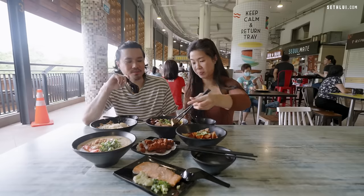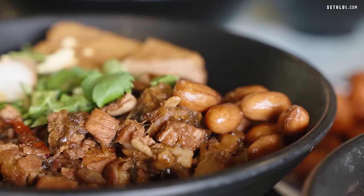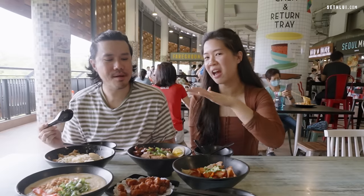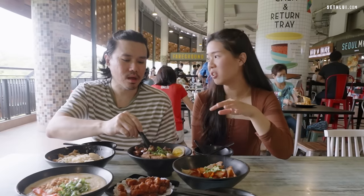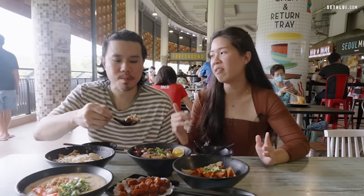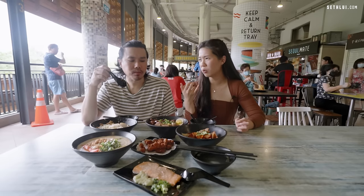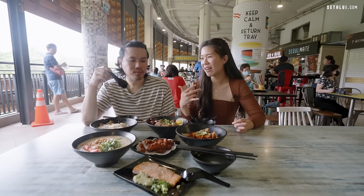I have to say, the pork really got the ratio of fat to lean really well. I always benchmark every lor bak fan to Taiwan standard, because when I go to Taiwan, I have to eat lor bak fan. And I feel like this one is quite close. The flavors are not too overpowering. It's all very comforting.